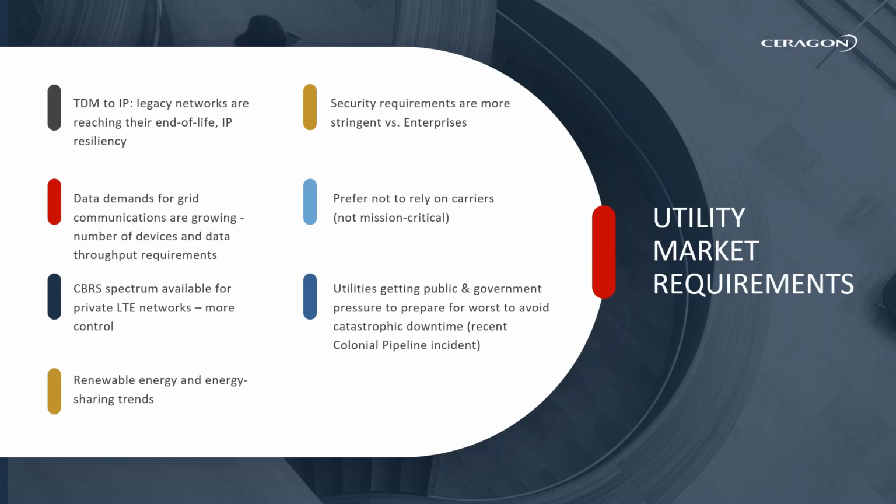So you can imagine a utility company being the victim of an attack like that, where it disrupted their ability to distribute power for several days. That would be completely disastrous. So it's important that when they look at fixed wireless, the fixed wireless solution has these redundancy, resiliency, and security features that they really need.